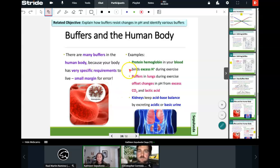For example, a protein, hemoglobin, in your blood binds excess hydrogen atoms during exercise, because when we exercise, we are obviously creating lactic acid in our bodies. Well, when we create lactic acid, we don't want our blood to get too much of that lactic acid. So what happens is we have this protein, hemoglobin, that catches onto it, almost like, all right, you're my friend and I'm going to buff you out. And so our body and our blood kind of stay in a nice neutral state, and so that we don't go anywhere.